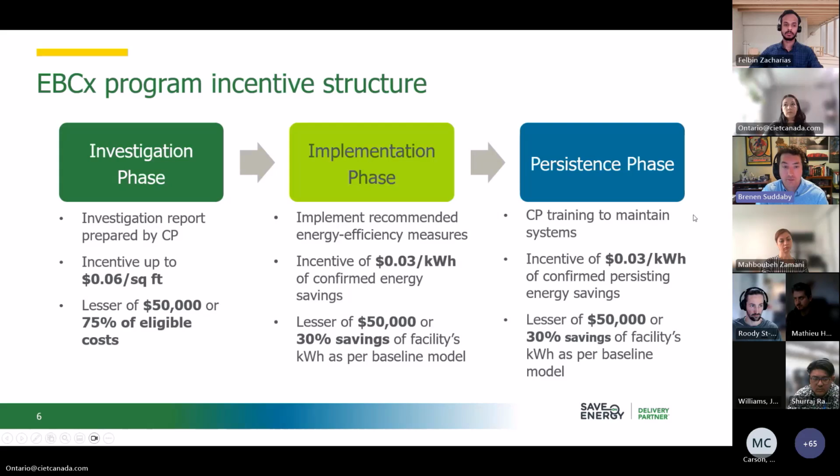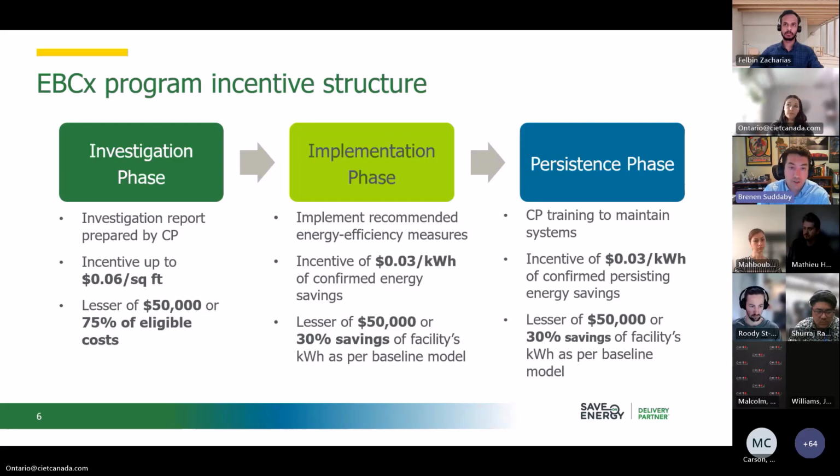Next, we have the implementation phase. So this is where recommended energy efficient processes are implemented. Incentives of 3 cents per kilowatt hour of confirmed energy savings to the lesser of $50,000 or 30% savings of facilities kilowatt hours as defined per the baseline model that was discovered here.